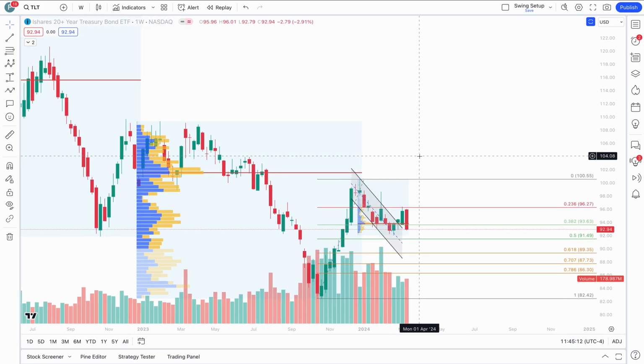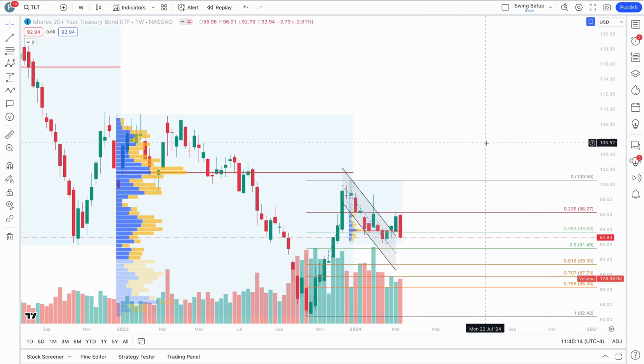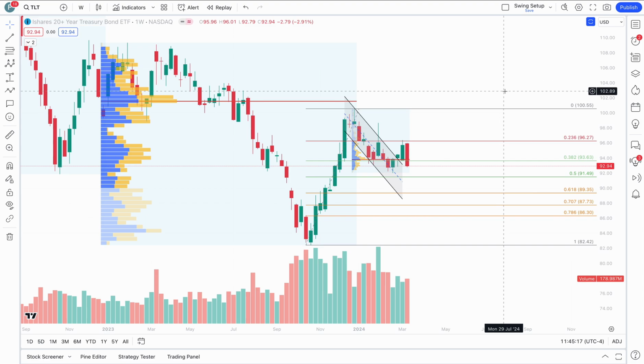All right. Last week, TLT's weekly candle closed as a bearish engulfing candle with a noticeable increase in volume. Now, I'm not going to show this chart, but on the daily time frame, if you want to draw this channel for yourself, TLT had a really nice descending channel going.